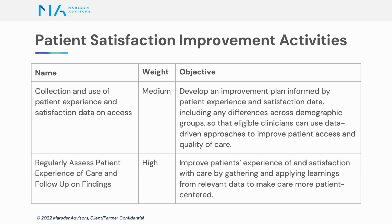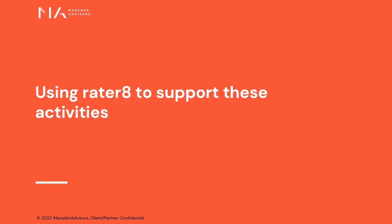For both of these, like I mentioned, the key is consistency and doing this across the board and keeping up with it and monitoring it and tracking it, which doing this manually can be very difficult. Luckily, there is a program like Rater 8, which beyond just the MIPS activity requirements, helps you improve your overall patient reputation and satisfaction on various sites, including Google.